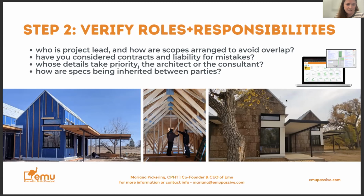I've got some photos here from Greg Fisher's project up in Fort Collins, Colorado. His project Millhouse has been covered a little bit. One of the things that's great about Greg's project is he kept the team super small. He was the architect, the owner, the builder, and then brought us in as the consultants, but had very few subs working with him. And so he had a really good grip on what those roles and responsibilities were, which allowed him at the early stage to really go back and forth between design and build quite easily.